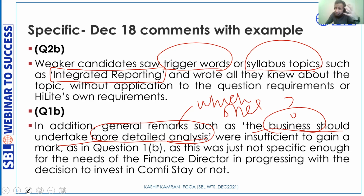If you just tell the finance director that you should do a more detailed analysis, the finance director would ask you, I have hired you for that. And you are telling me that I should do a more detailed analysis. And you're not even telling me what detailed analysis I should do.